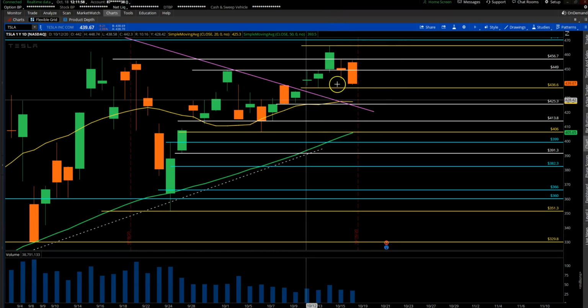It becomes a gamble. The technical analysis becomes a little hard to depend on. So we'll see how the earnings affect the price action, and then we can play one way or the other once they're announced.